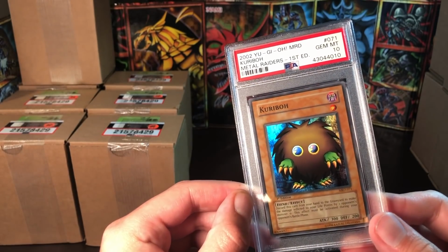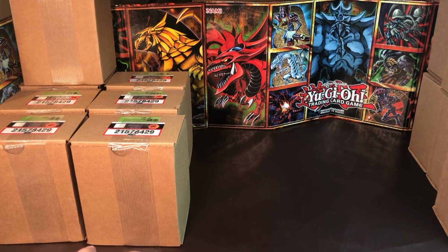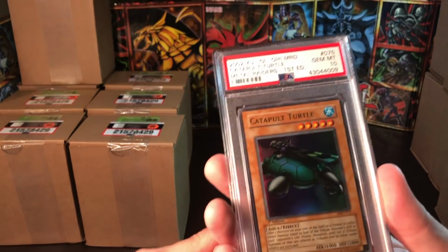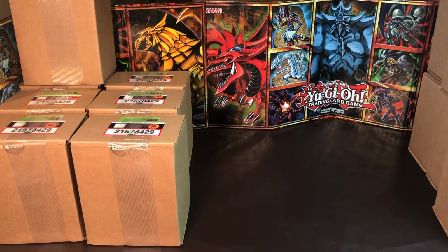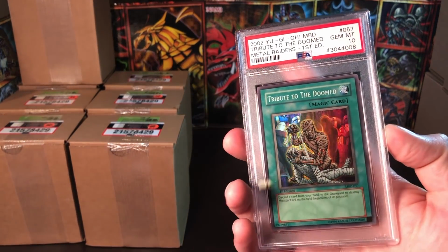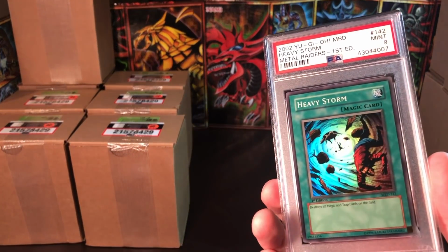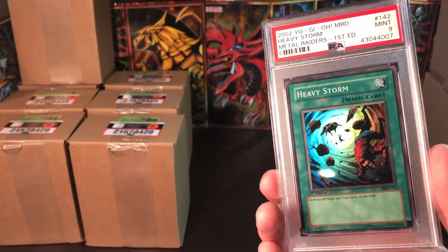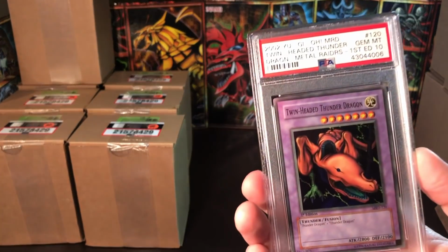Another really nostalgic Yugi card. We have Kuriboh and Gem Mint 10, that's his. And a Catapult Turtle. So he's trying to get at least LOB, MRL, MRD hollows. So this will definitely help him out here. Tribute to the Doomed, Gem Mint 10. Heavy Storm, Mint 9, pretty off-centered. So once again, PSA staying consistent with their centering.